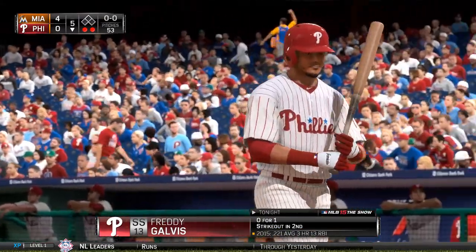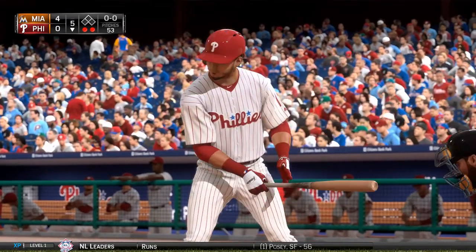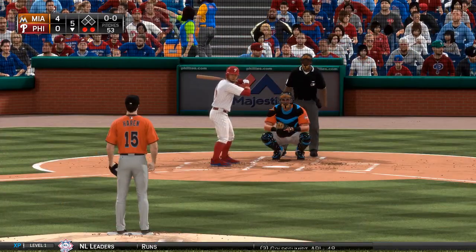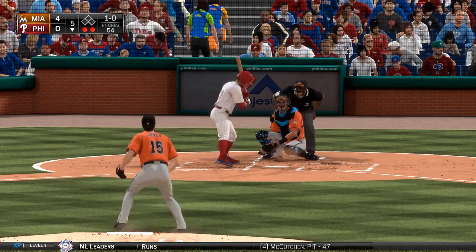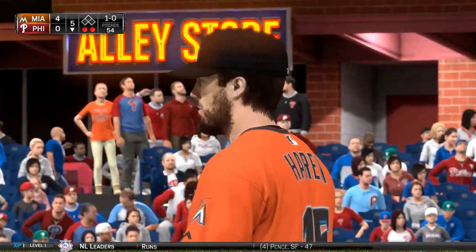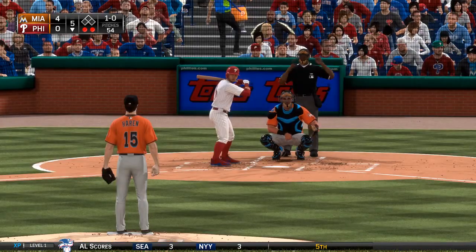Freddie Galvis will try it again. Set down on strikes his first time. Now the first pitch. And this one's nowhere close as that bounces to the plate for ball one. You know, maybe the most impressive thing about his performance so far, he's doing it all in a hitter's ballpark. It's hard to come in here and pitch like this, but he's done a heck of a job.